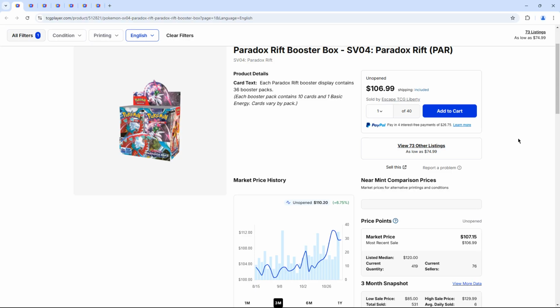If you can get them for $102, $103, I think that's pretty low risk at this point. But like I said, I don't think this booster box got reprinted yet, so will they reprint it in the future? Maybe, but I think still at this price, that's pretty safe.